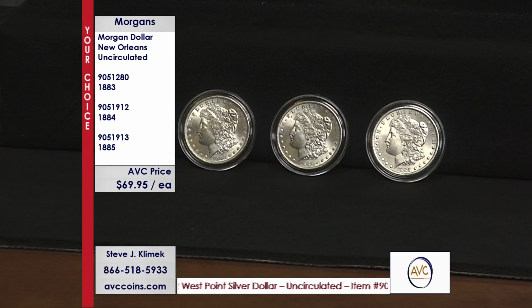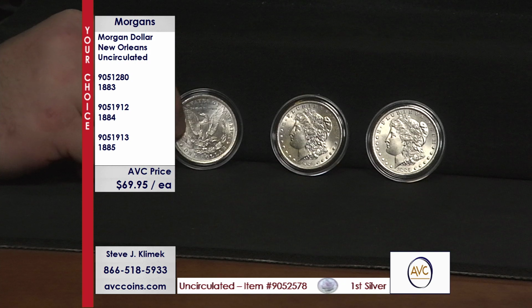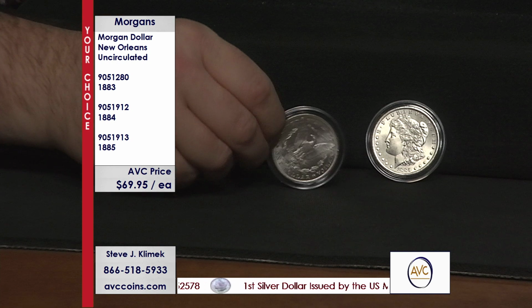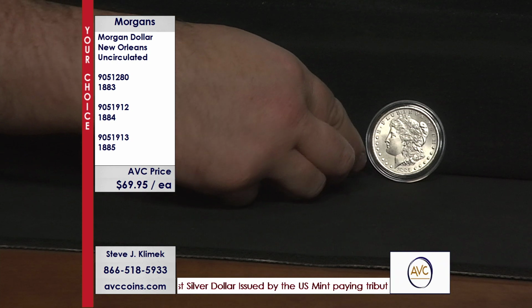Again, our competition, way north of 100 for circulated coins at 113. And uncirculated coins, it's a BOGO. It's 2 for 1 with us, any way you slice it. They're at 143, 143, 137.